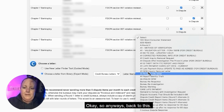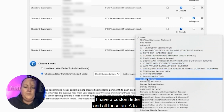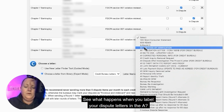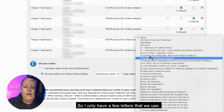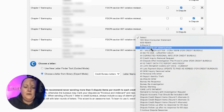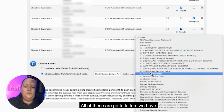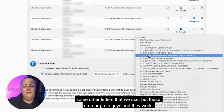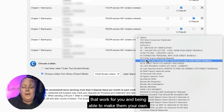So anyways, back to this. I have a custom letter and all these are A1s. See what happens when you label your dispute letters with an A: they show up at the top of the search. So I only have a few letters that we use. Method of verification, validation, all of these are our go-to letters. We have some other letters that we use, but these are our go-to guys and they work. And that's what it's all about: getting that core group of letters that work for you and being able to make them your own.